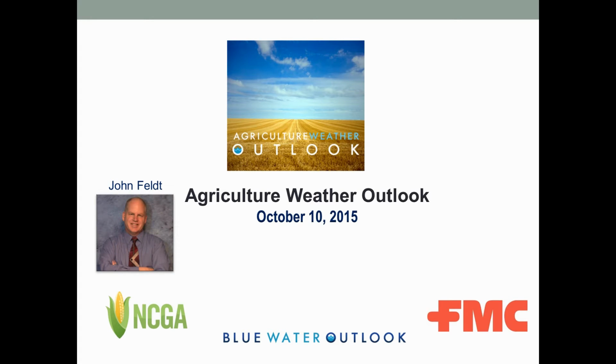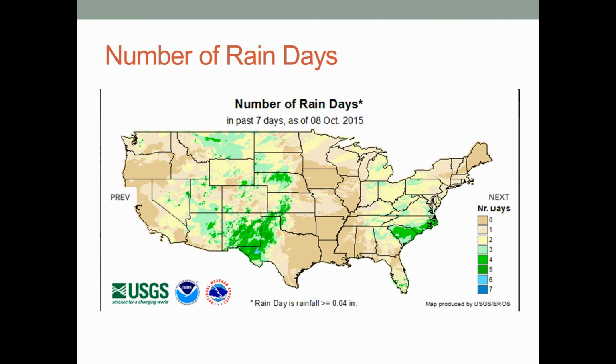Welcome to the NCGA FMC Ag Weather Outlook for October 10th, 2015. Well, we continue in a very active time of the year, harvest season, and I think things have really been going good for most areas. It's been very dry, very little rain. As a matter of fact, I'm going to be showing you soils are starting off on the dry side. It's getting very dry out there, but as far as conditions getting into the field, they've almost been ideal.